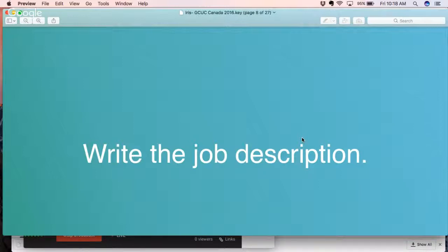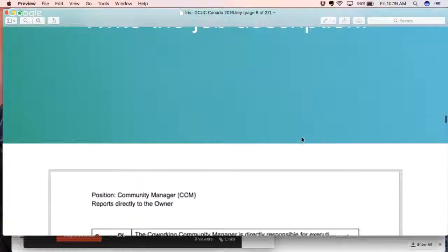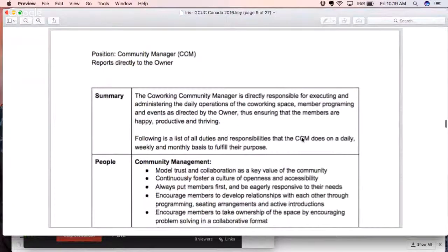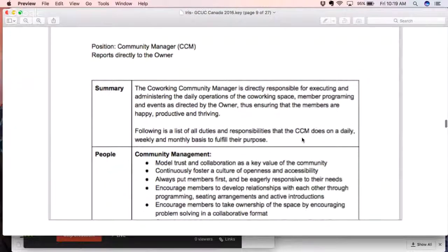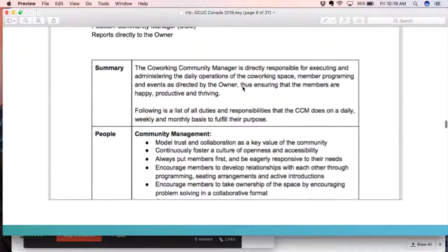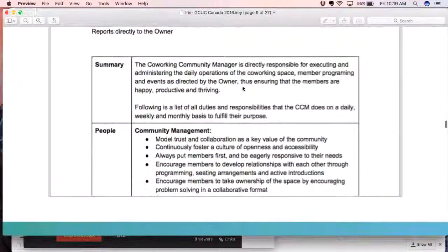This isn't a place to put tasks. These are not the tasks to create or to complete those areas of responsibility. It is literally just a description of that area of responsibility. So here's an example, or just a quick screenshot of a type of job description that I usually write. So I include a summary, exactly who this person reports to, and the list of duties and responsibilities that they do on a daily, weekly, and monthly basis.